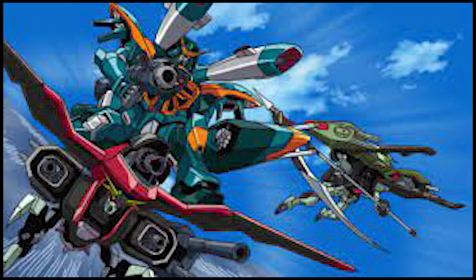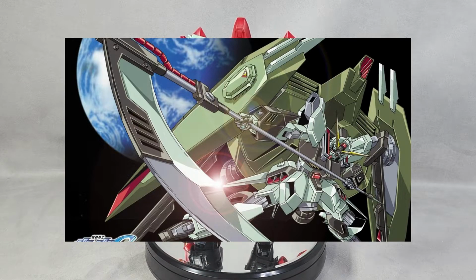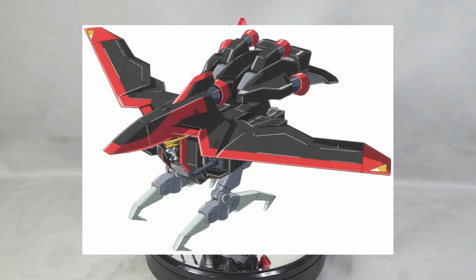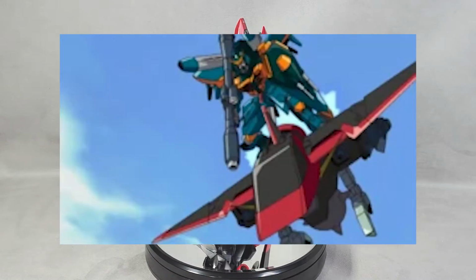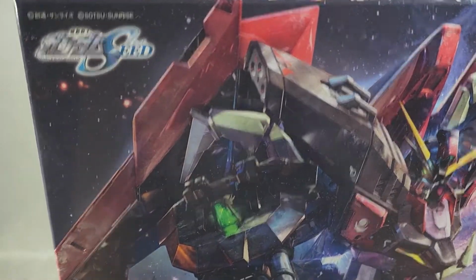Together with the Calamity and Forbidden, it makes a three-man team. So it's safe to assume that the Forbidden's probably going to get its own model kit. And the Raider is the only suit on that team that has a second form, in which it can transform to and carry its fat sister unit, the Calamity. And I'll be showing you that later in the video. Enough of that, let's start the review.